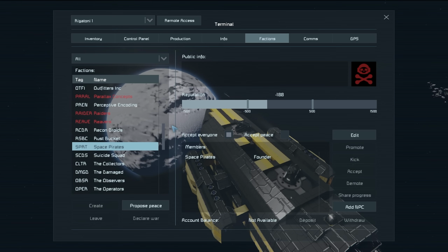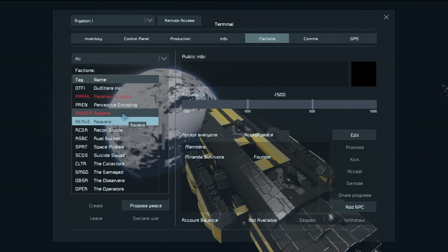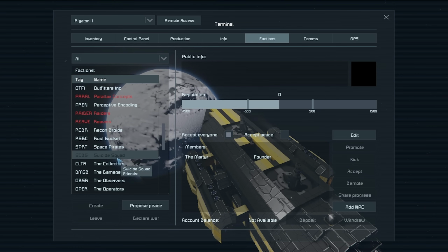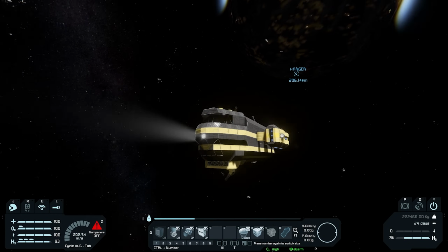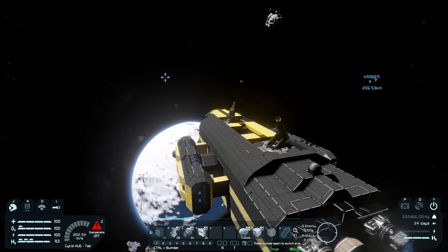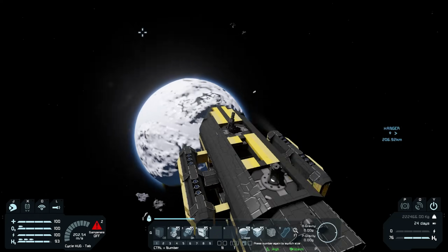But since we've been killing so many of the, maybe the Reavers, the space pirates have actually been starting to like us. So the space pirates do kind of tolerate us. They might not even fight us if we went near them. I don't know for sure though. I don't know if I want to test that.